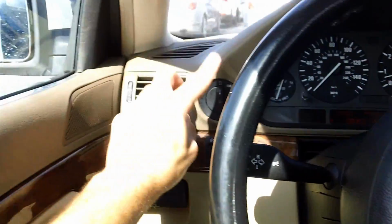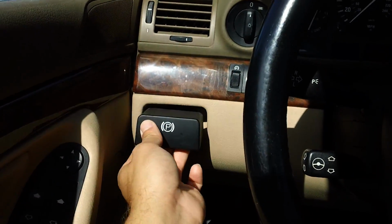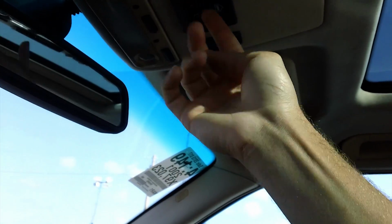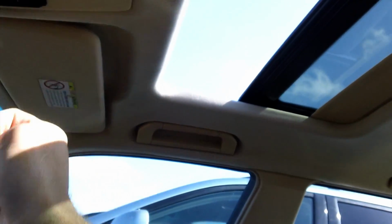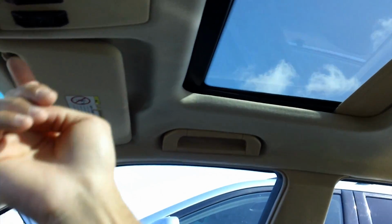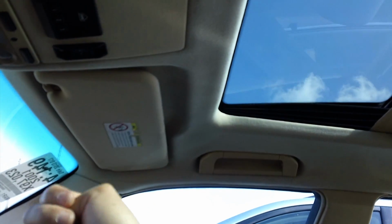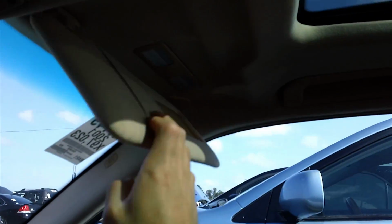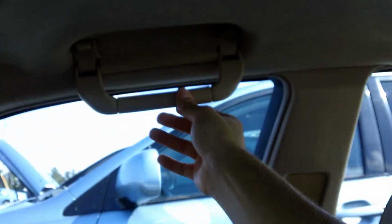Quite nice. Headlamps, panel dim, e-brake. The headliner is very cushiony. Garage door opener and the switch to the sunroof right there. Close it back. You can see it does everything automatically. Push to tilt. There you go, close that. The map lights, dome light, and the rearview mirror dims. The sun visor has the mirror and vanity lights. Little sleeve, oh-crap handle right there, and it's damped.